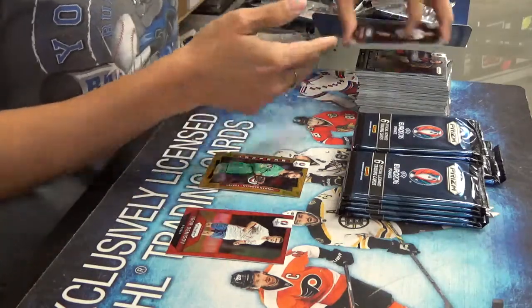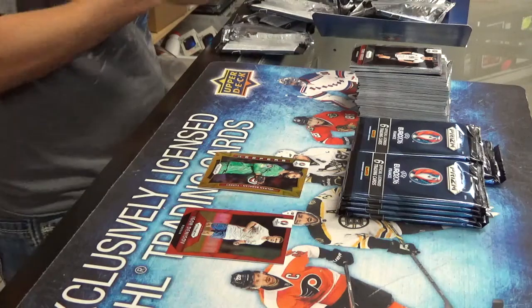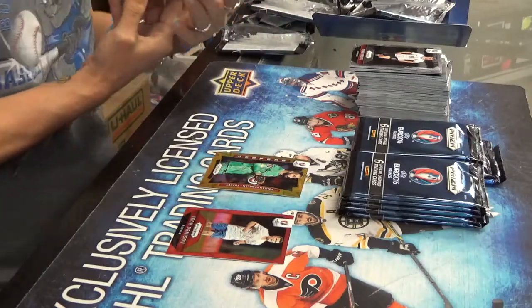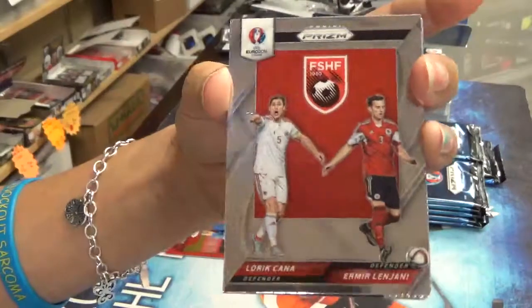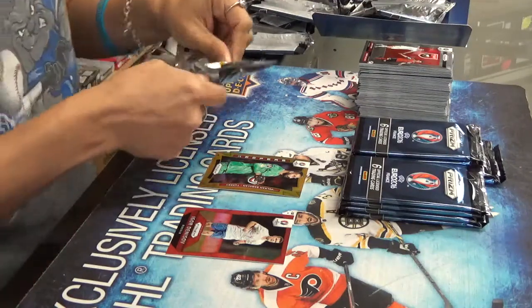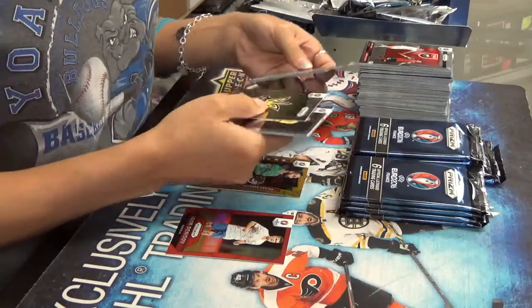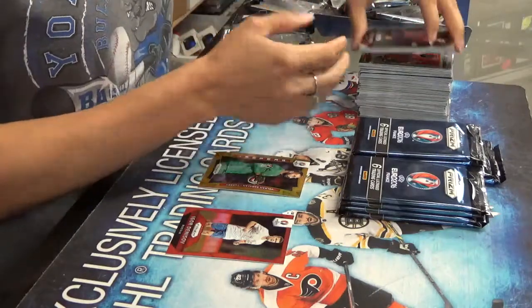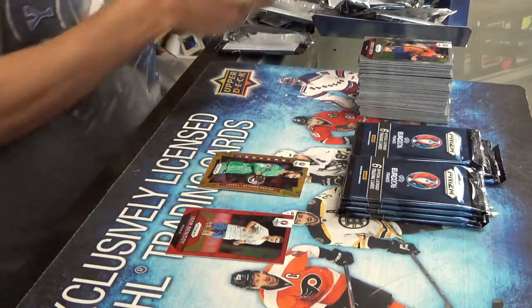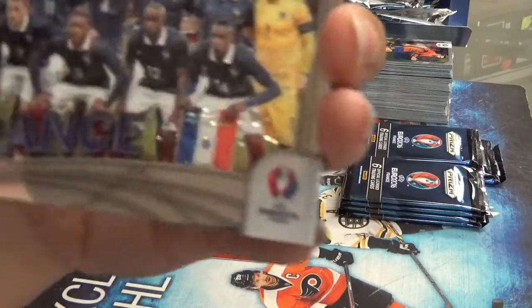Got dual defender, Lorik and Emir. Another team, France.